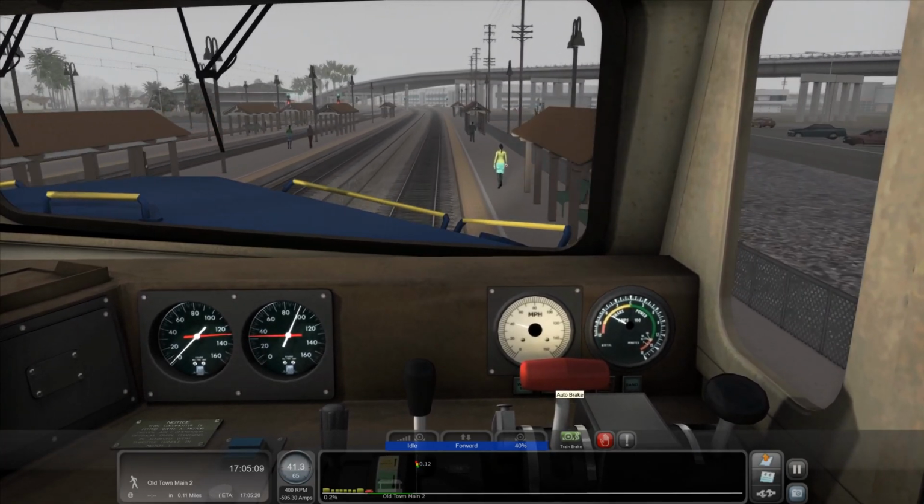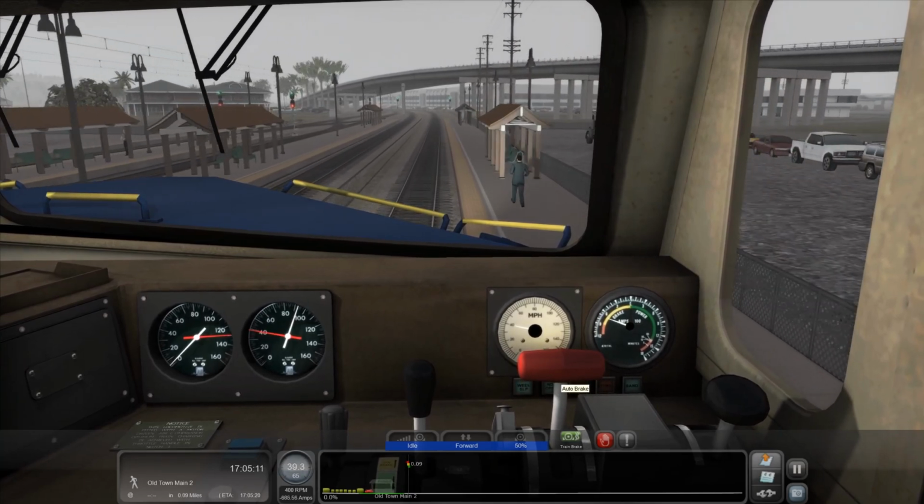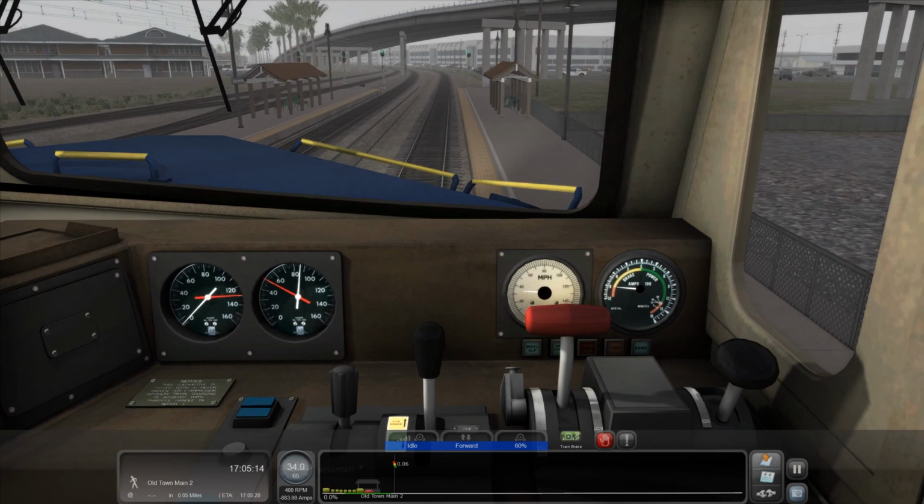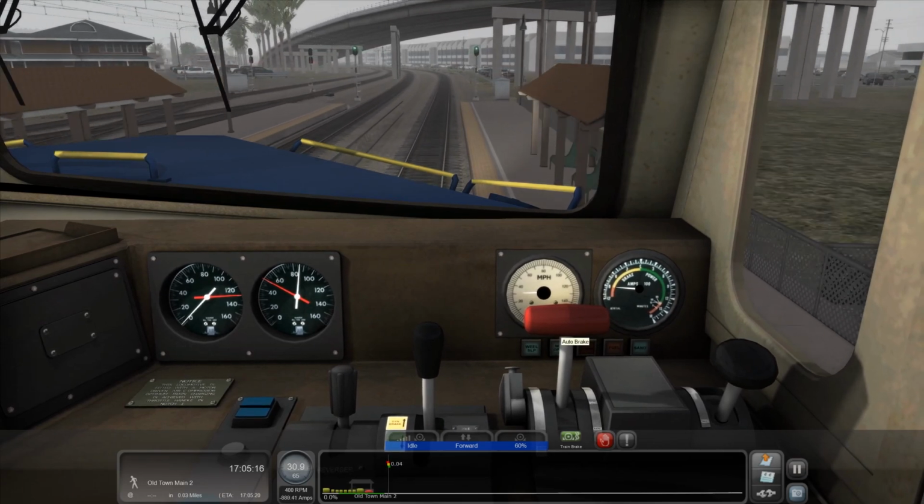Alright, so here we are coming into the station. I feel like we're going to outrun it. Maybe not. We got some very good brakes on this locomotive, so we'll see.